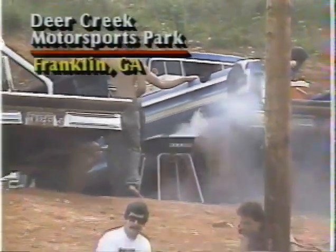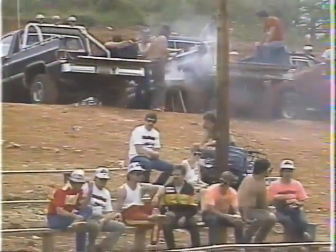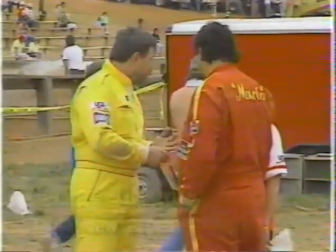It's lunchtime in western Georgia from Franklin, Georgia at Deer Creek Motorsports Park. We have two more combatants to take a shot at that man right there, George Gregory, the new breed. He has the top spot this afternoon.